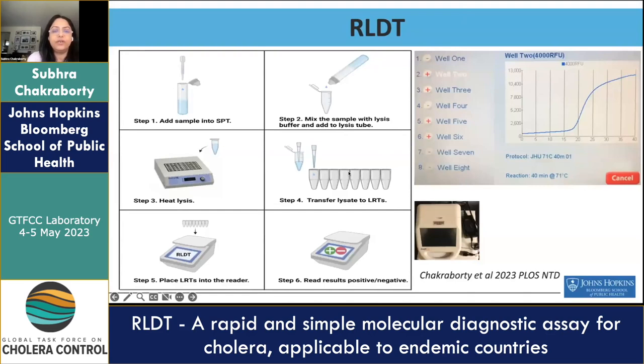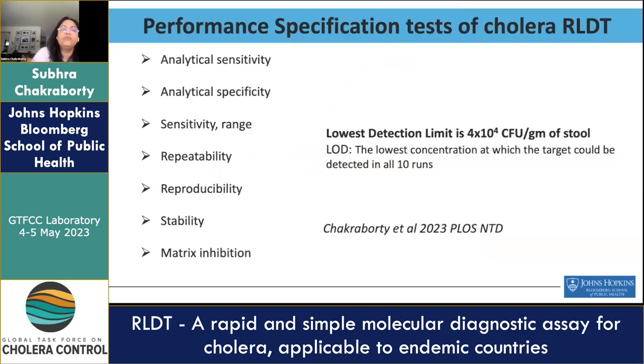Okay, so after you add the sample to the LRTs, you put it in a reader. And within 40 minutes, you read the results as positive or negative. And this reader is a handheld, battery-operated reader. You can actually backpack it and take it anywhere you want. Since it's positive or negative, the end user doesn't need to decide or think about it. So we did extensive performance specification tests for this assay.